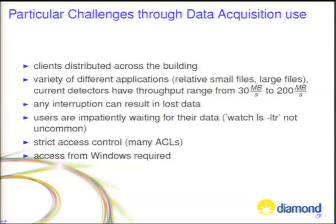We have a requirement for strict access control, because at two different times at the same beamline, there might be two competing research groups. We have industrial users sometimes, so we definitely have to make sure that they can't see the other group's data. So we make heavy use of ACLs. We had some problems with that, because ACLs on Lustre are limited to 32 entries, and we sometimes would like to have more. And last but not least, we have quite a few applications that are Windows-based, so we need access to the data from Windows. And that is not always easy.